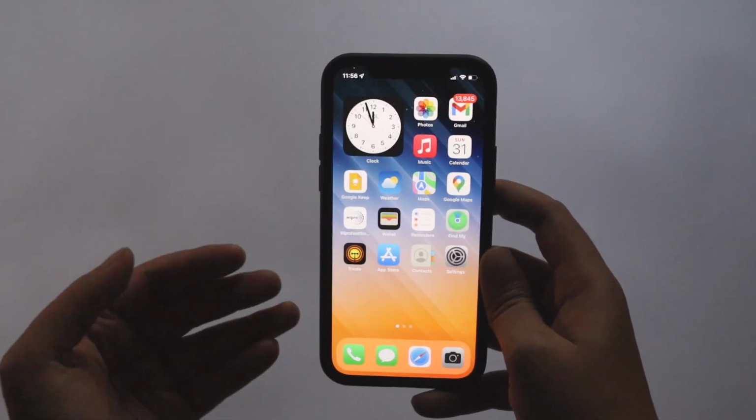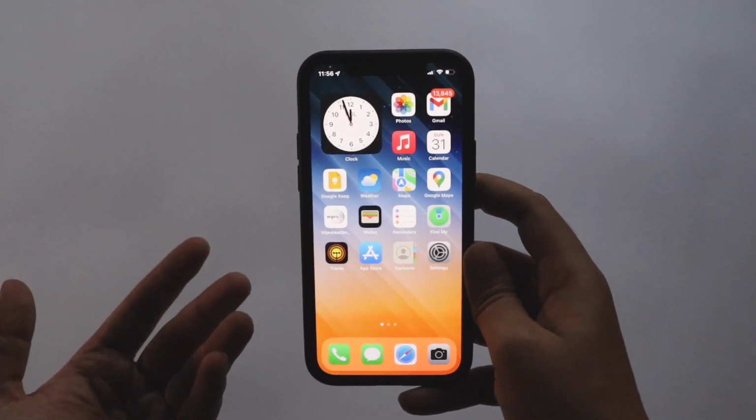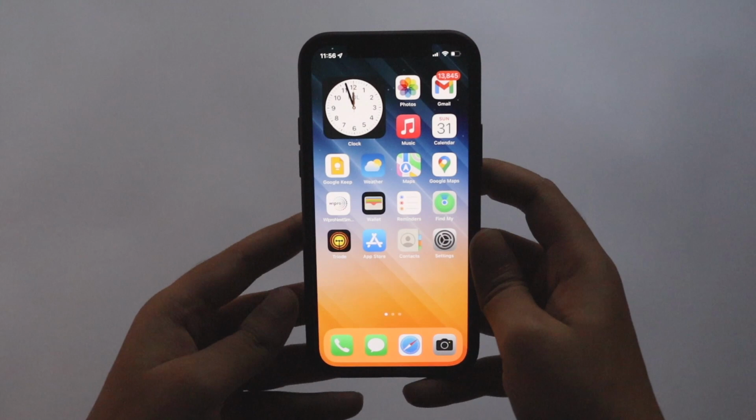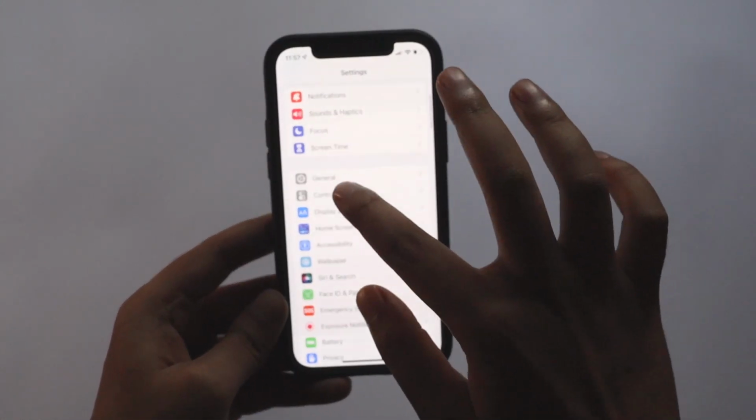So let me know in the comment section if you have an iPhone 12 or the newer iPhones, if you have received the iOS 15.1 modem firmware update. How is this going for you? Now with that out of the way, let's talk about the battery life.